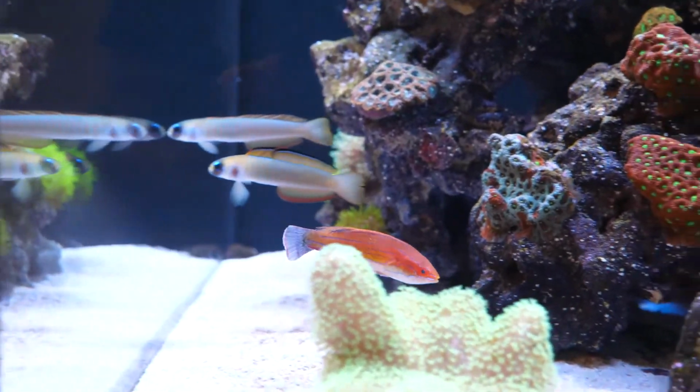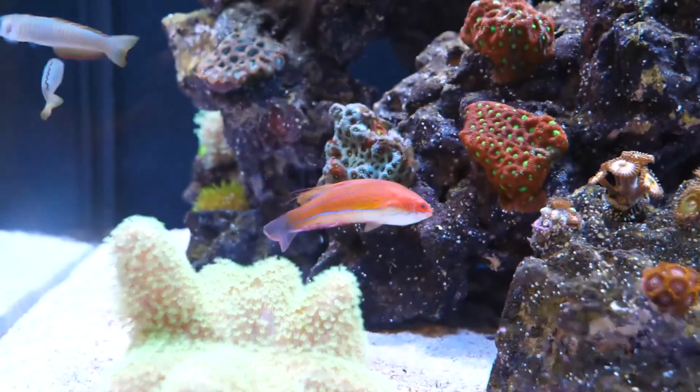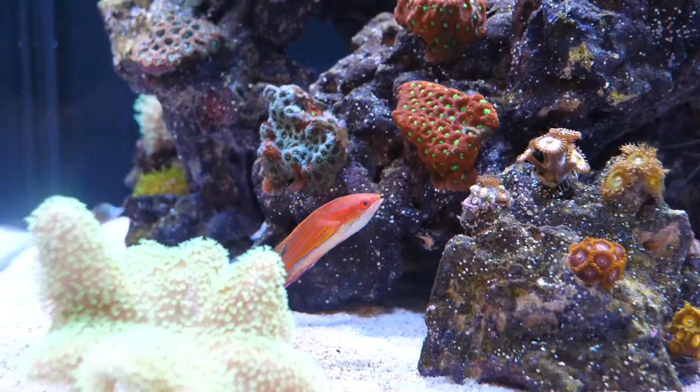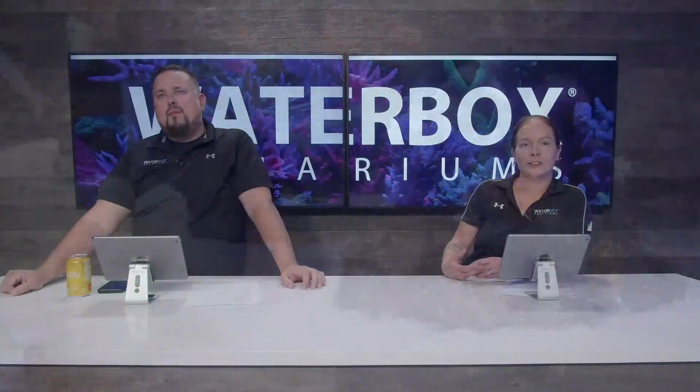So a lot of your wrasses, fairies, carpenters, the flashers, they're all great to have together. Add a ton of movement and color into your aquarium. So they're great choices, but do have a lid because they like to jump. But they're very curious too.